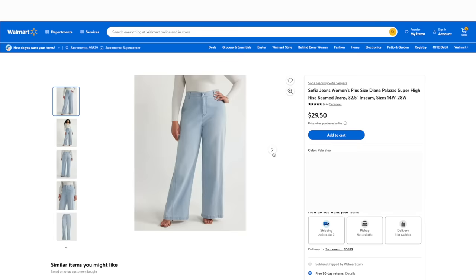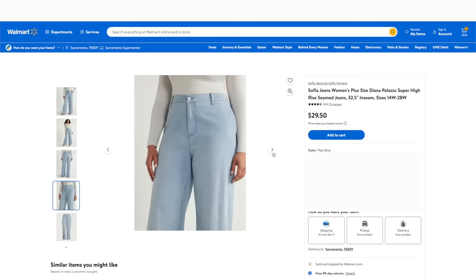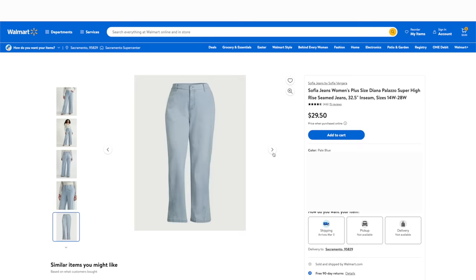Continuing on with bottoms, I got these jeans. I heard all the girls raving about these jeans on LTK, so I had to grab them for myself. This is from the Sofia Vergara line. I personally feel that the line tends to run a little bit smaller, so just bear that in mind, versus like an Elque Element or even a Scoop sometimes.